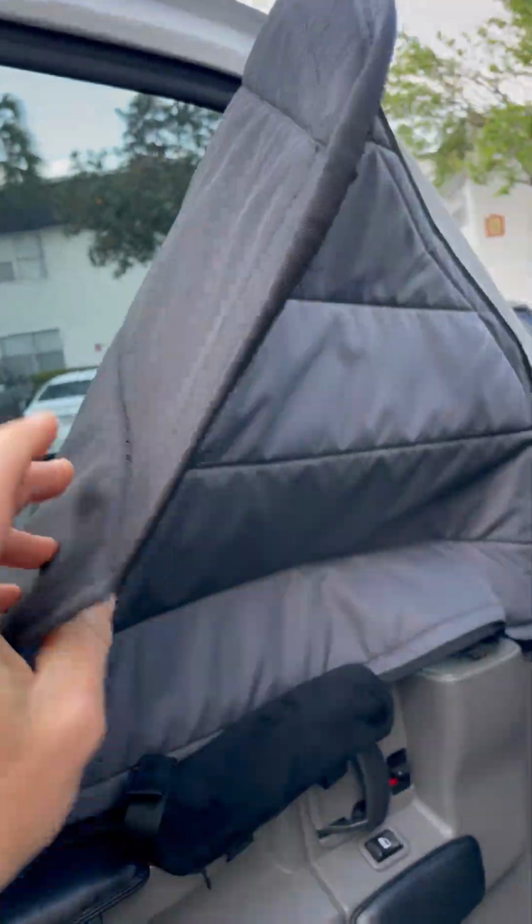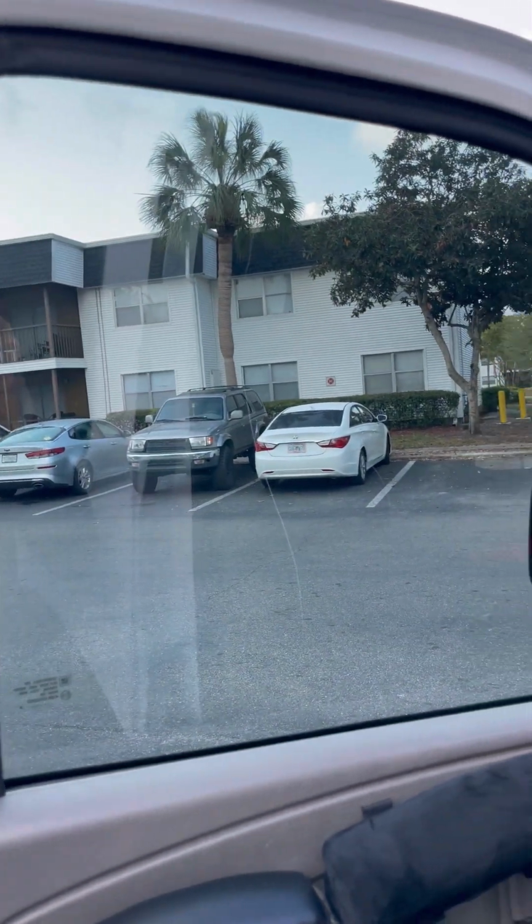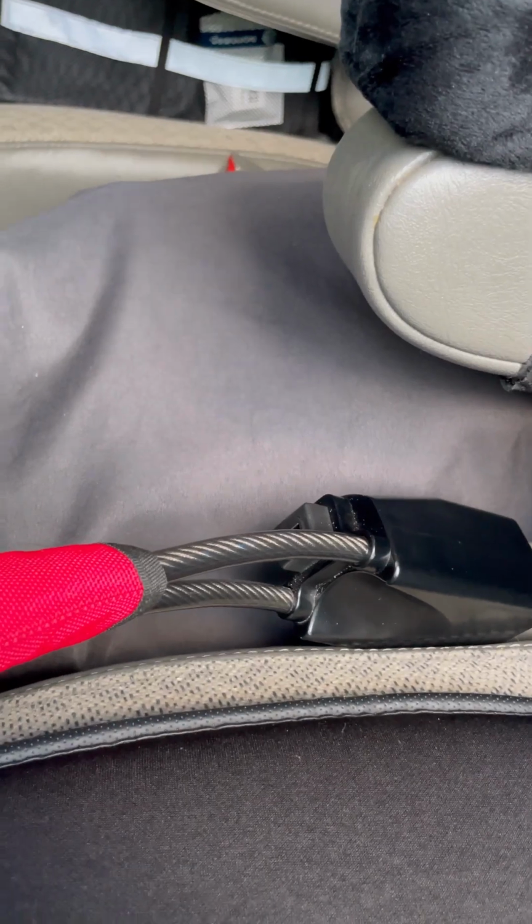And I got these wonderful covers on Amazon. They're not made for this type of van. They go for a Sprinter van, but this comes right off. It's pretty good. And I have a special key to unlock this. And also each lock has their own key.